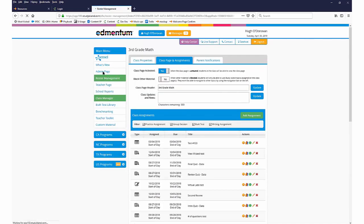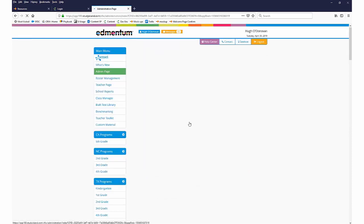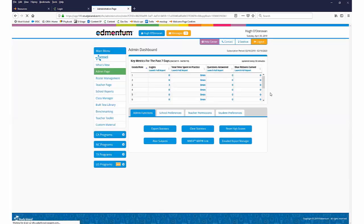We also recently added a new admin dashboard. For you admins, when you log in, you probably have noticed this new dashboard that gives you just some high-level key metrics for your school for the last 7 days. Karen mentioned the importance of that fast access to data, having that data right at your fingertips. And we've started that here for admins, showing admin, teacher, and student logins, the amount of time spent in practice, questions answered, and blue ribbons.